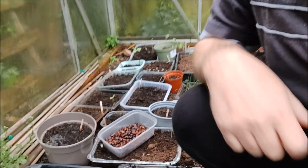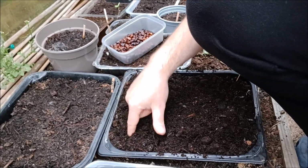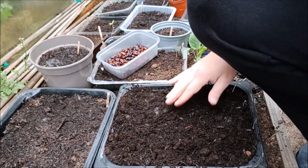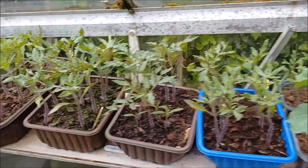Hello there. So, you join me as I'm just doing another succession sowing of little broad beans into that tray. So I'll just twizzle the camera around to show you what's been going on.